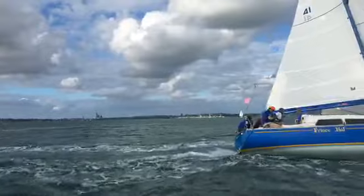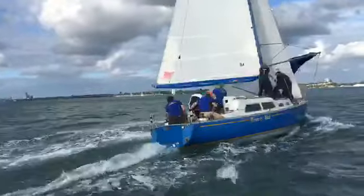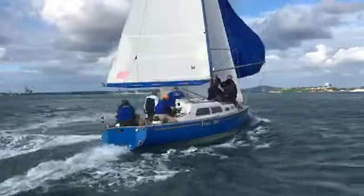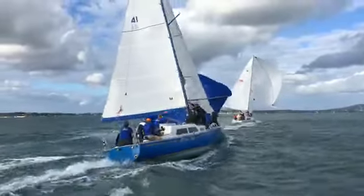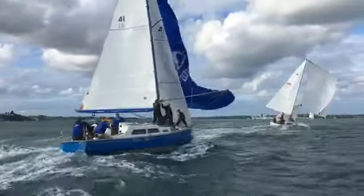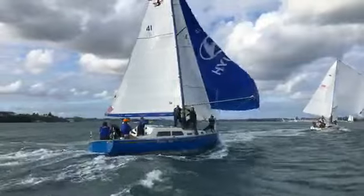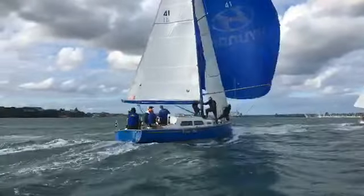Around this offset spreader mark, which is designed to separate the boats coming upwind to these front leaders who are going round for the spinnaker hoist. Prince Hal with a little bit of an early set there. The halyard not making it to the top of the rig before the spinnaker set.